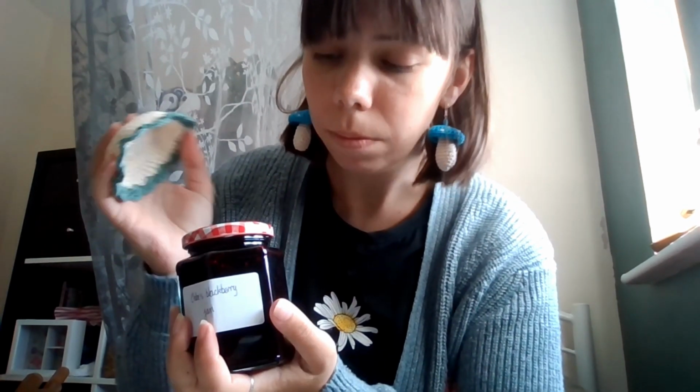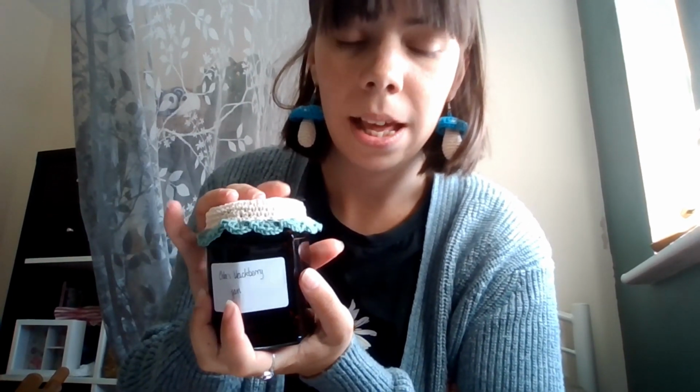jar covers. Here they are with a little free cat hair on, I believe. Because first of all, I went blackberry foraging with my sister, and I then made blackberry jam, and I had 4 pots of it. So 2 are going to be gifts, one for my parents and one for my partner's parents. I thought it'd be really cute to just crochet them a little cover to make it an extra special gift. So that's just what I did.